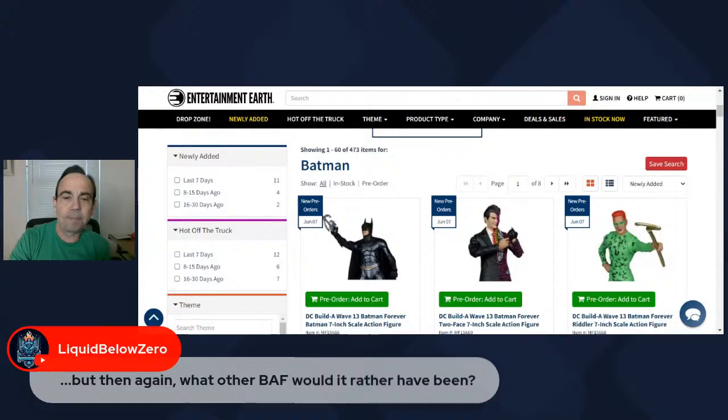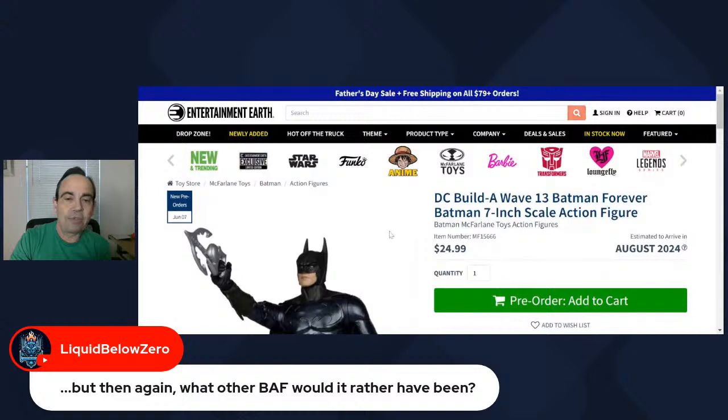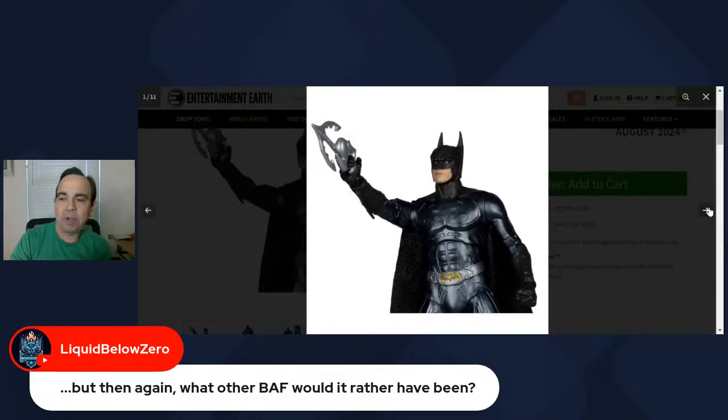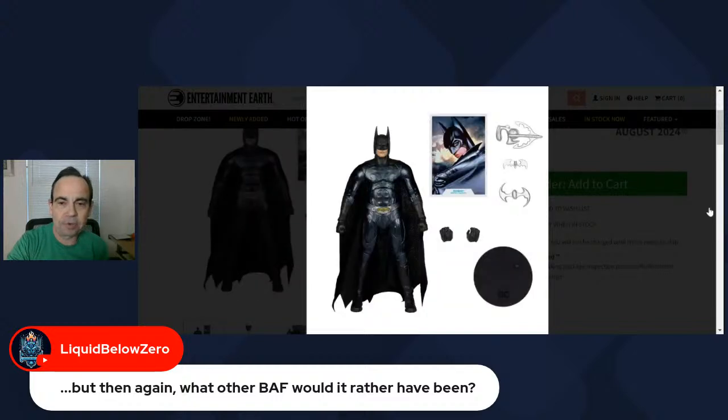Obviously, you can build them, but I'm just curious here. But then again, what other build a figure would it have been? I mean that's fair if I remembered what the deal with the Bat was. Now this is probably a repaint of the Val Kilmer that came in the Batman 6-pack, I think it was, but more stuff. And those batarangs look pretty cool.